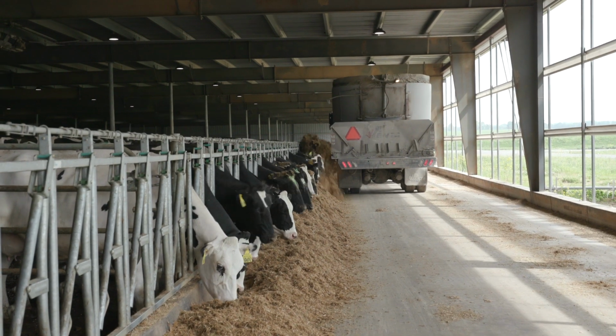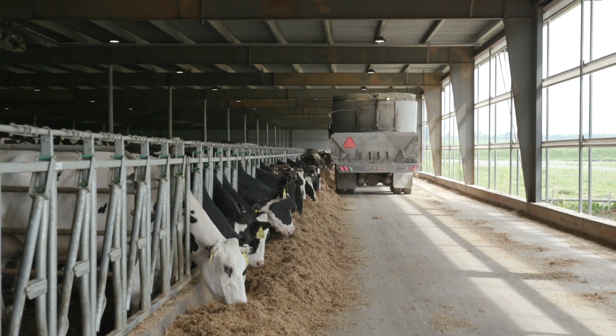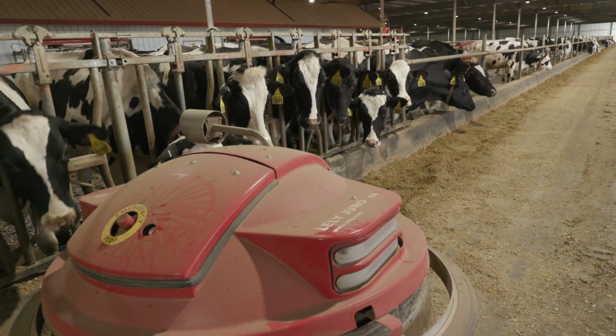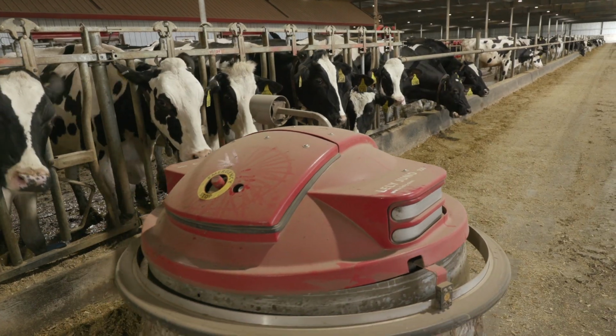If we compare to our conventional dairy, we've got 9 guys just getting cows milked in our conventional dairy versus 6 guys here, and we're milking about 400 more cows here than our conventional dairy.